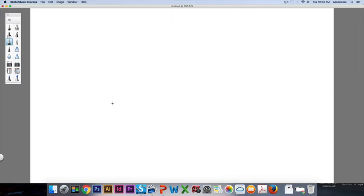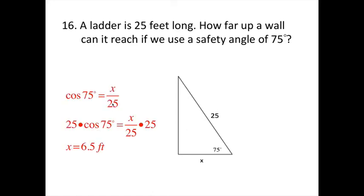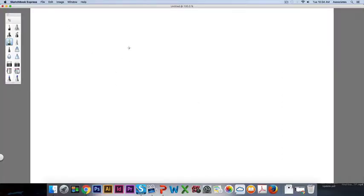Welcome back. Let's go back to our PowerPoint. And I have a wrong answer there, which I will correct. So I'm glad I worked these problems out with you. Now, number 17, if you need a ladder to reach 36 feet up the wall, how long must the ladder be if we use a safety angle of 75 degrees? So we want to find out how long that ladder needs to be so that we can reach it. So let's go to our slate. Let's look at the picture.